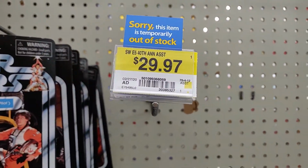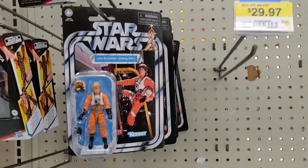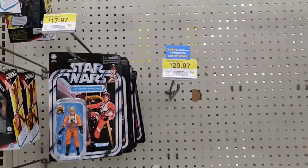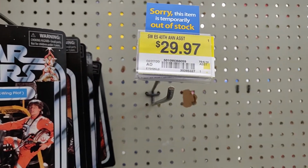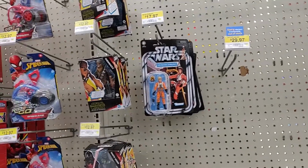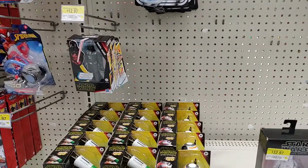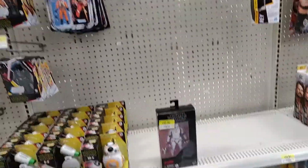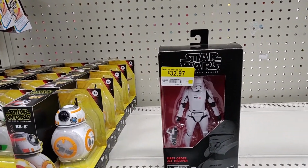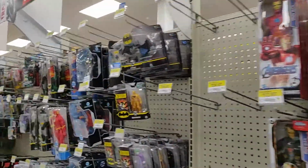It looks like we're getting ready for the 40th anniversary Black Series wave that's about to hit, I think, in April. That's definitely the tag for it. Empire Strikes Back 40th anniversary set. I hope we don't get stuck with just the first wave, although that's probably what's going to happen. And nothing else. Old vintage collection figures, and one Black Series figure, First Order Jet Trooper, for a ridiculous $33, not including tax.